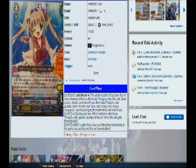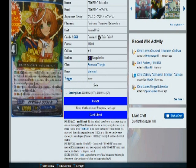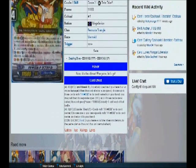There's another one, isn't there? This is the one I'm calling the Emmy, because she looks like Emmy. Labrador. Alright, oh god, this effect's huge. Limit break again. When this unit attack hits a Vanguard, choose up to 3 Prism cards from your hand, call them to separate rear circles, and if 3 cards are called by this effect, it gains 10,000 power and a critical until the end of battle.